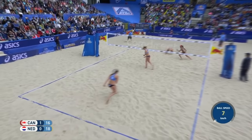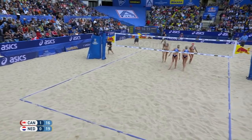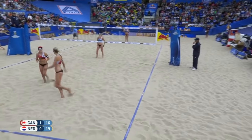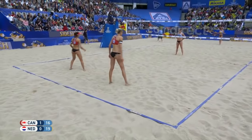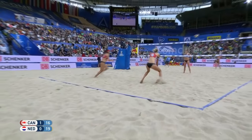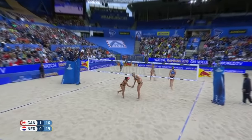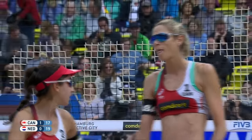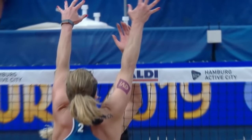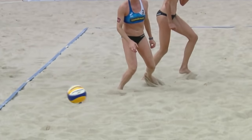Keizer. Oh, another ace serve. Pavan was not expecting that. Great service play from the Netherlands. Three aces in the last 5 points. That's a very impressive stat. And it looks like we're heading to a third set tiebreak. Pavan this time gets under the ball and scores the point. Fascinating to see whether Canada can save this one now and take the match, or the Dutch have done enough to stay in it.